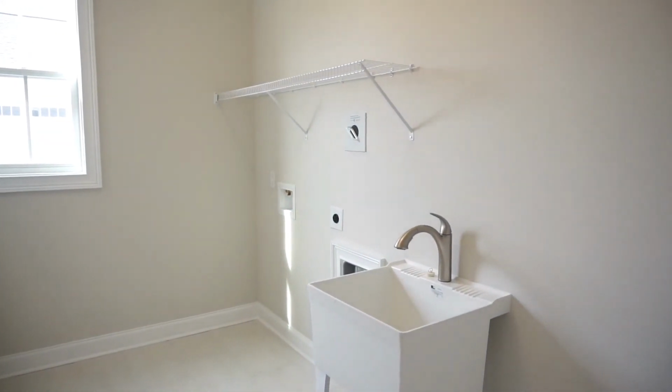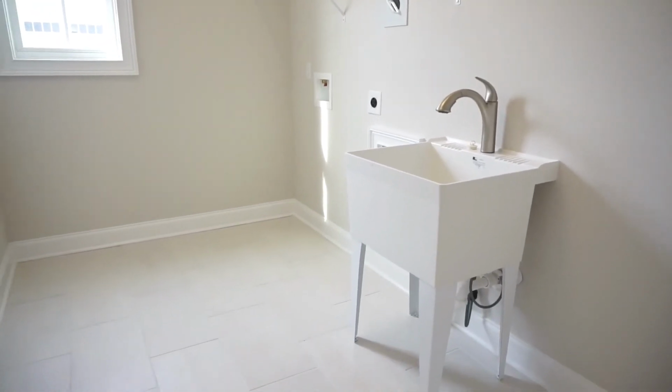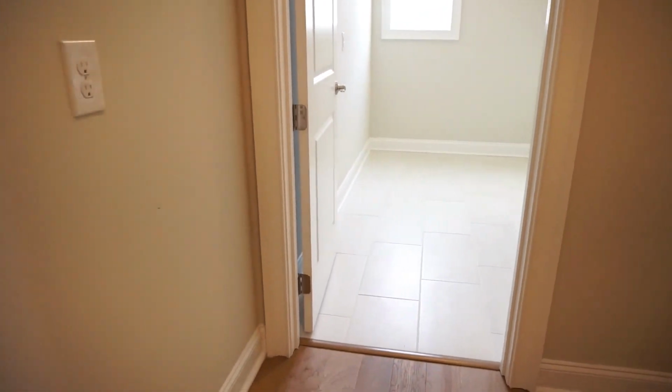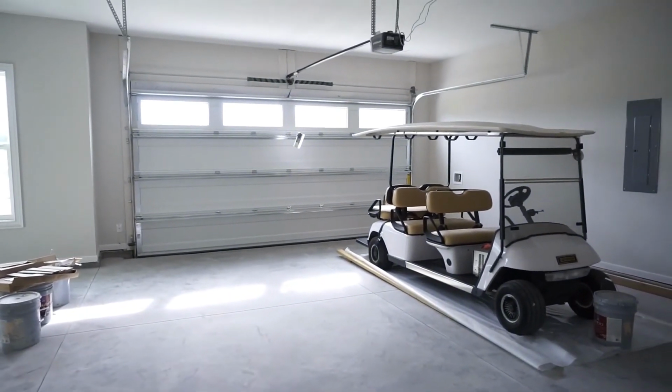Now your washer and dryer, not included. This house, however, does have a wash bin, real nice tile floor, and the garage is oversized. It's a two-car garage, what we call a finished garage.